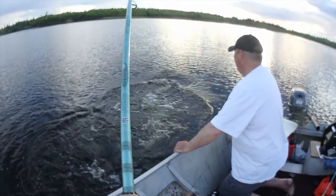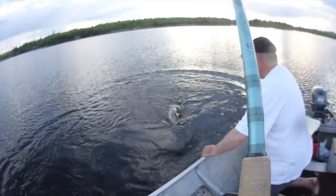Okay. I'm doing that on purpose. I'm literally soaked. That's a feisty one. They're feisty. I should probably just tighten the drag and just get this fish.